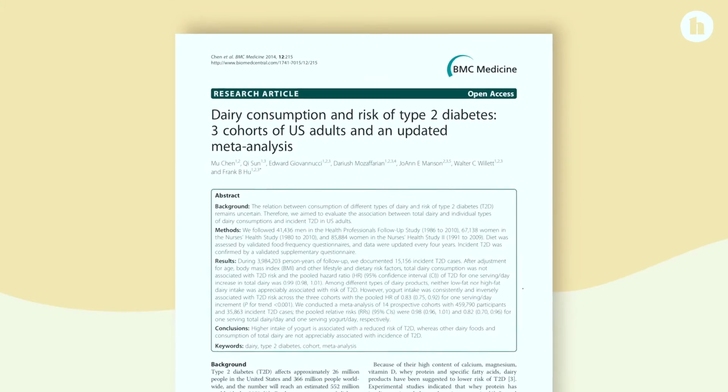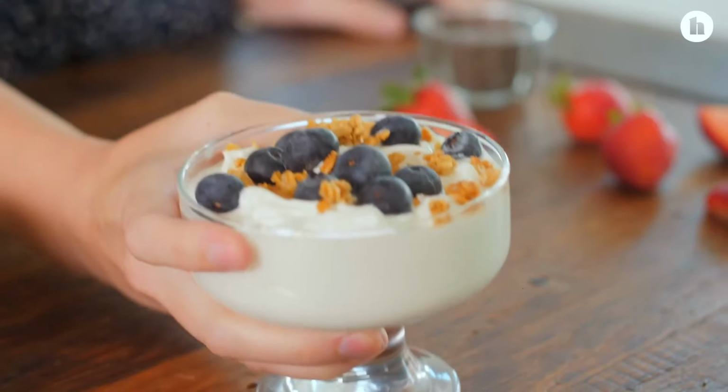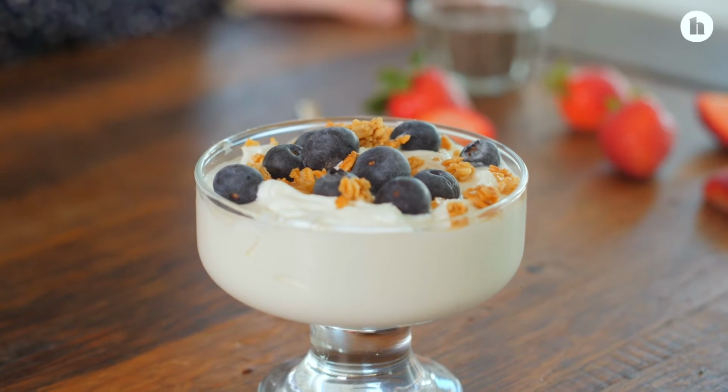A long-term study involving health data from over 100,000 participants found that a daily serving of yogurt was linked to an 18% lower risk of developing type 2 diabetes. What's more, Greek yogurt contains only 6 to 8 grams of carbs per serving, which is lower than conventional yogurt. That said, always make sure you pick an unsweetened variety. You can add some nuts, berries, or granola to add extra crunch and sweetness.